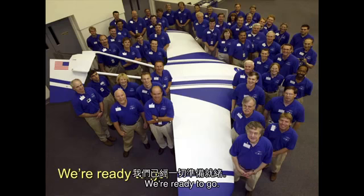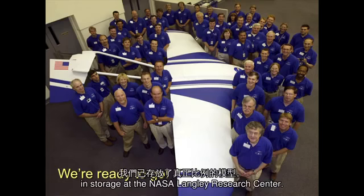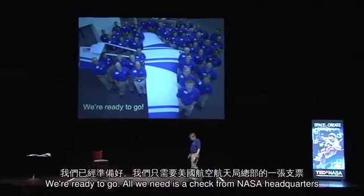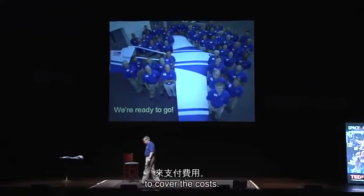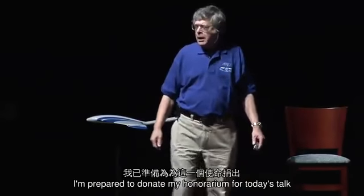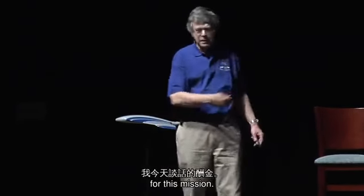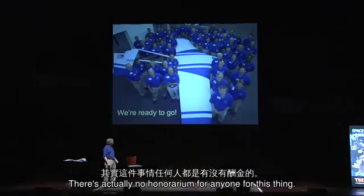We're ready to go. I have a scale model here, but we have a full-scale model in storage at the NASA Langley Research Center. We're ready to go. All we need is a check from NASA headquarters to cover the cost. I'm prepared to donate my honorarium for today's talk for this mission. There's actually no honorarium for anyone for this thing.